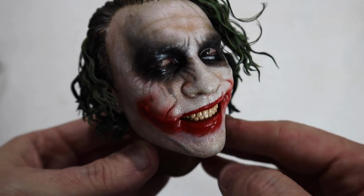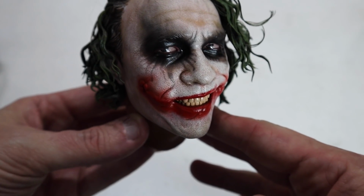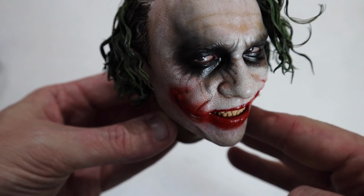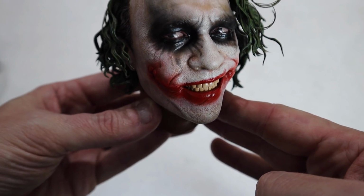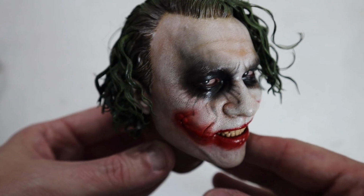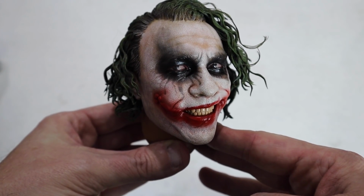Alright, so let's go ahead and take a look at this head sculpt. Now, I do have a light shining on it, so it's going to appear shinier than it actually is. And that's been one of the problems with this piece, is a lot of times in photographs it does have a shine to it, but to the naked eye, it's not shiny because of extra light being shown on it. But it does give you kind of an idea of what the sculpt looks like here.